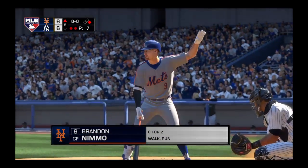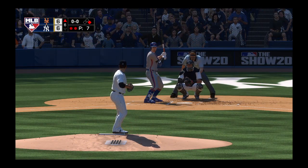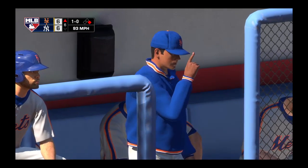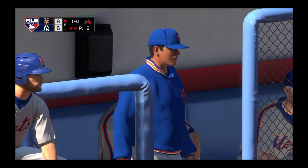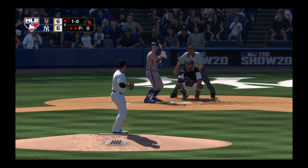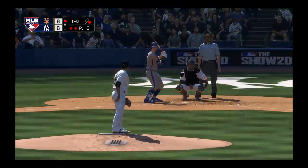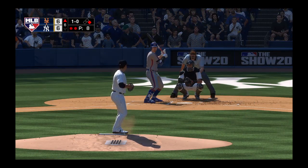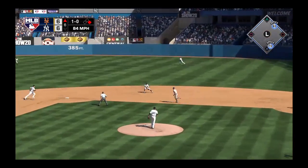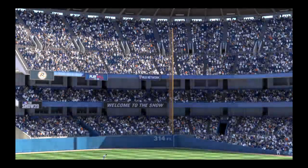Number 9. So here's Brandon Nimmo, 0 for 2 on the afternoon so far. He's ready. Here's the first offering. 1-0. A runner on first with 2 away. Now a throw over. The 1-0. Hit out towards second. They'll whip this one to first in time, and that ends the inning.